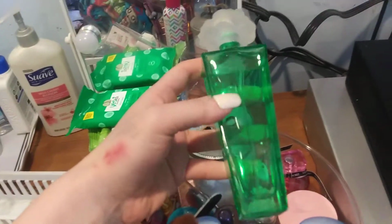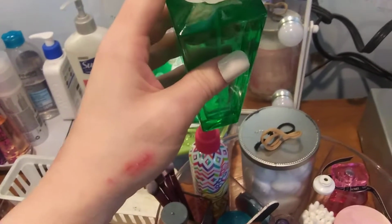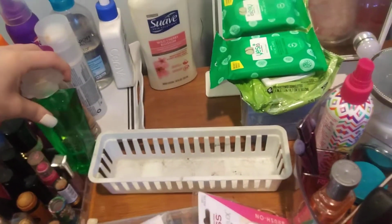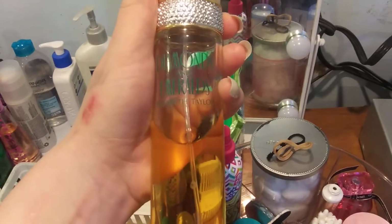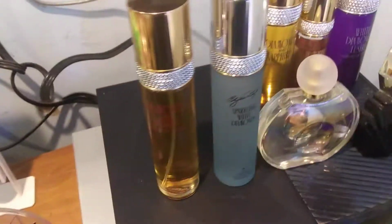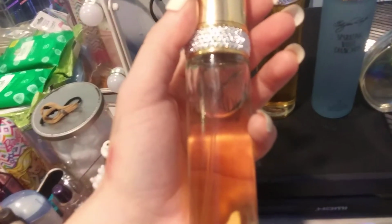Next we have Gardenia, which, as you can tell, has a rose on top. You can take off and put on the cap. It's like a rose cap, sort of. Next I have Diamonds and Emeralds. As you can see, I almost kind of used it up. Next, I have the newest addition to my collection, which is Diamonds and Sapphires. Next, I have the original, which is White Diamonds, which celebrated its 30th anniversary. And it has the classic smell, of course.